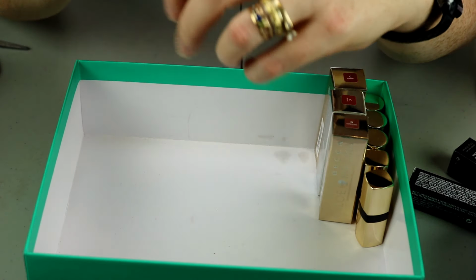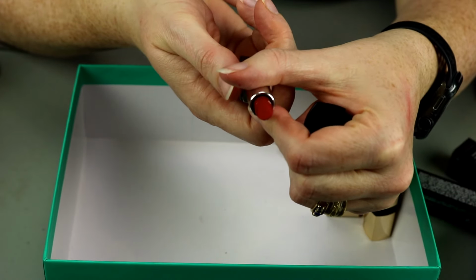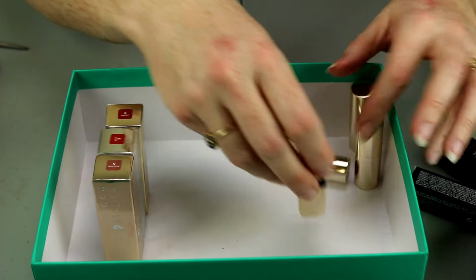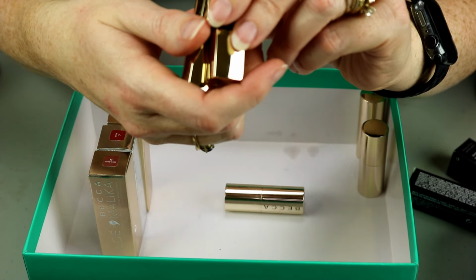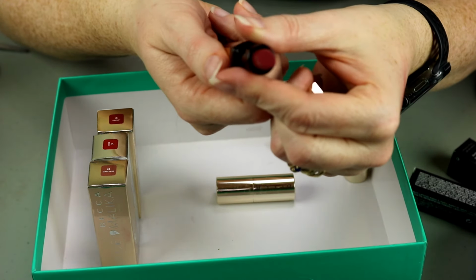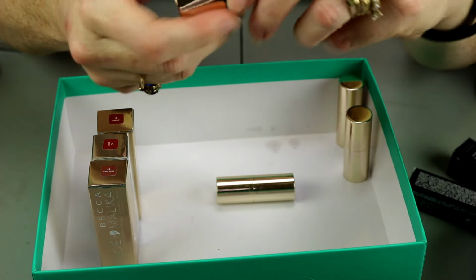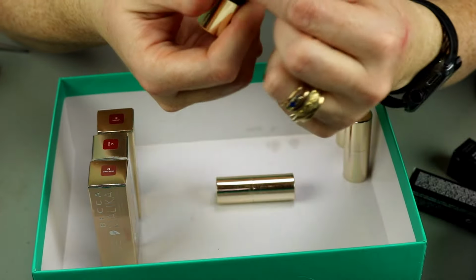This is from Christian Dior. It is in the shade 999. It is a red. Okay. Let's do these ones. These two are from Bobbi Brown. These were in my Christmas set. It was in Hibiscus and Desert Rose. So this one is Hibiscus. I did swatch these in that video when I did my haul video. That one's Hibiscus, and this one is Desert Rose. Okay.